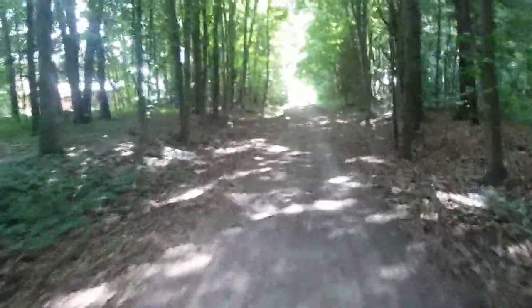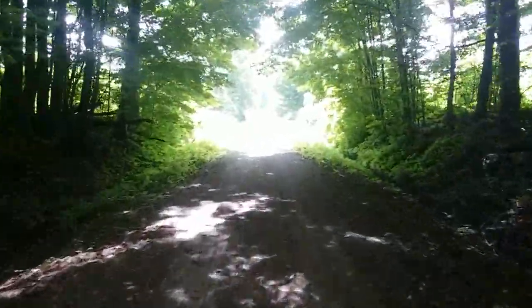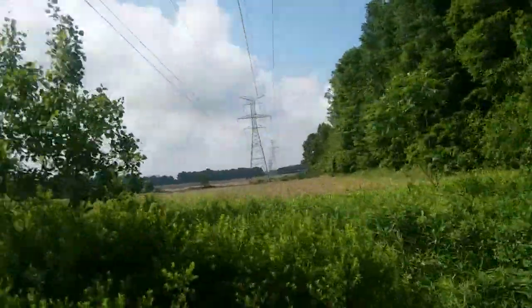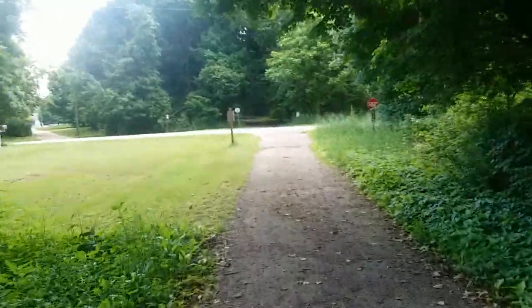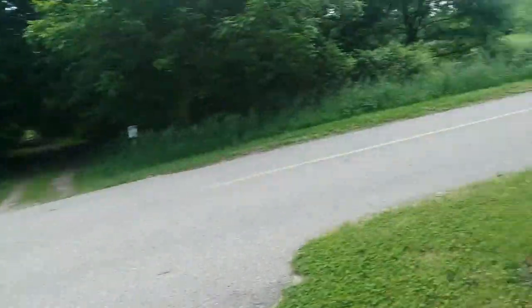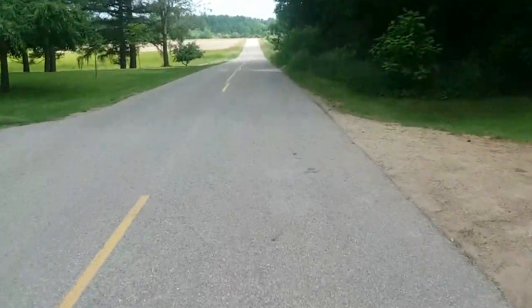So here's what the rails to trails look like. A lot of trees, a few open areas. Beautiful weather. Not many bugs. I hope I don't jinx myself, because normally this is bug season. That's where we're at, rural Michigan. So here's my turn. All right, downhill.